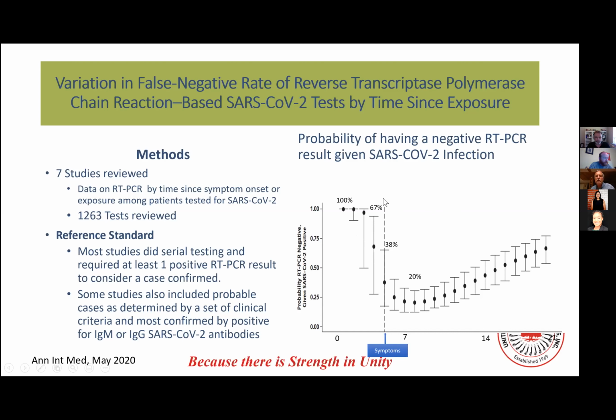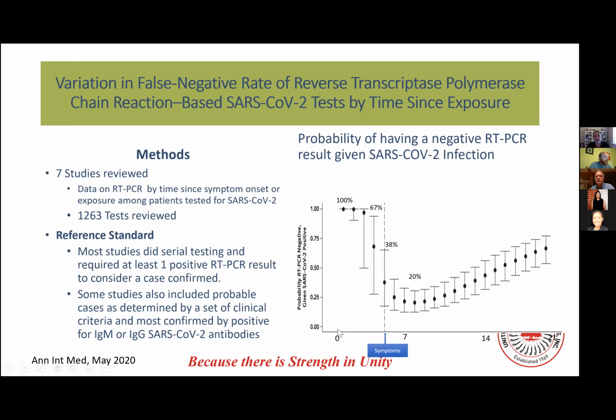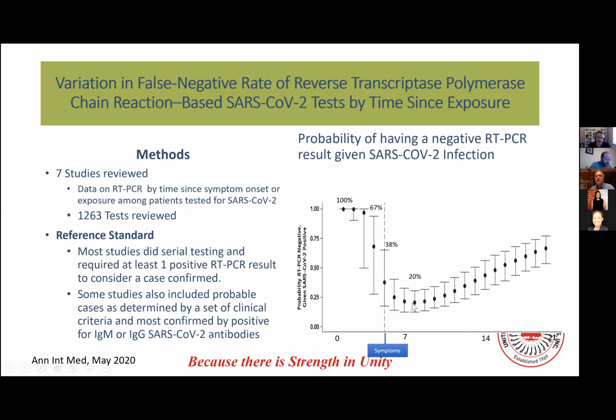So let me just walk you through this. Right here is where people have onset of symptoms. Back here is where people got infected. So this is where they were exposed and infected. Here's where symptoms started, which averages around 5 days after the initial infection. And then here we're going out to 14, 21 days. So what we see is the lowest false negative rate occurs right here, right after people became symptomatic. And on, I believe it was day 10, day 8 after infection, or day 3 after symptoms started, they had the lowest rate, but it was 20% false negative.